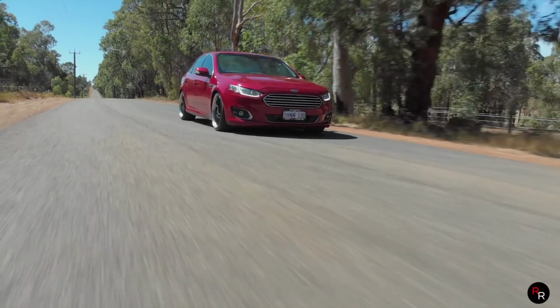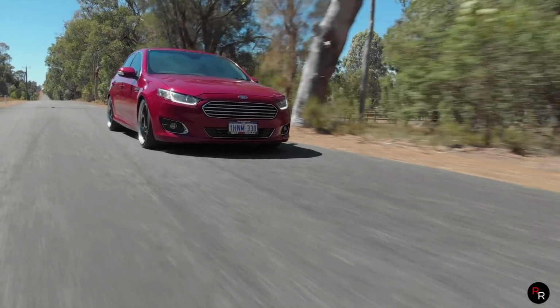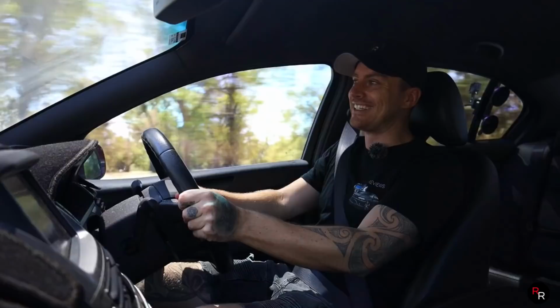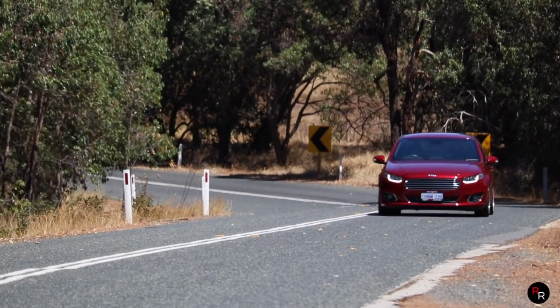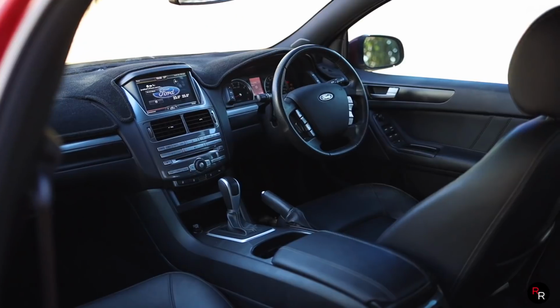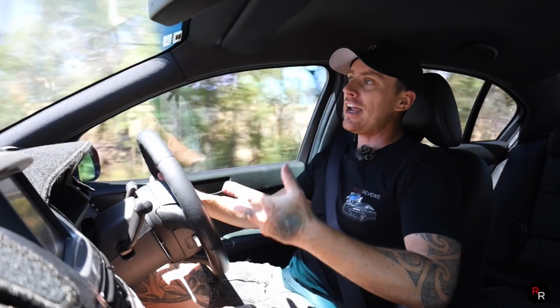And the mods on this thing: 550 rear wheel horsepower, 409 rear wheel kilowatts. Oh, it's quick. Now let's just start with the basics. These FGXs, they did come out in 2014, and they lasted basically till Ford's demise in about 2016. They did not make a huge amount of these, so these are kind of rare, and they are very controversial in terms of the style of this thing.